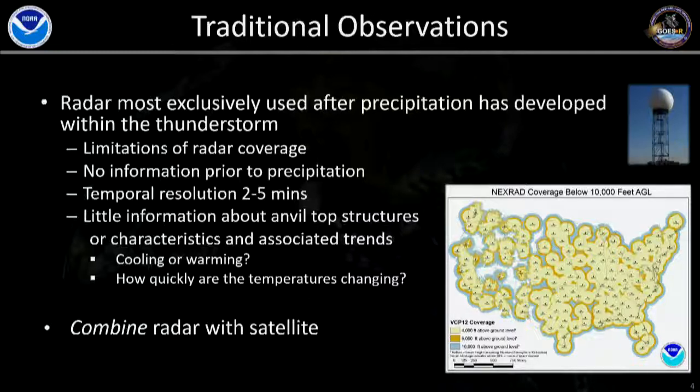So, you know, that's pretty much in the northern part of Tornado Alley, and we still don't get that good of radar coverage in that area. So a lot of room for improvement with observations.